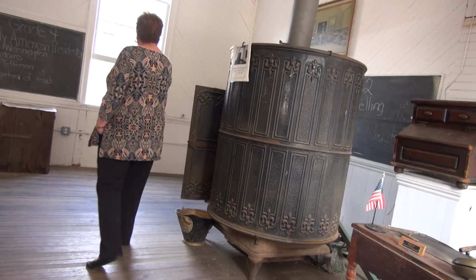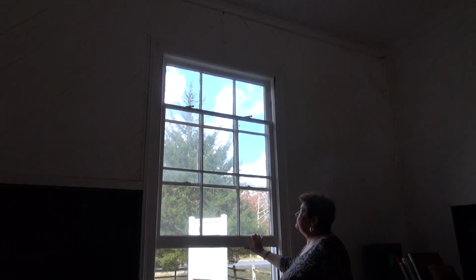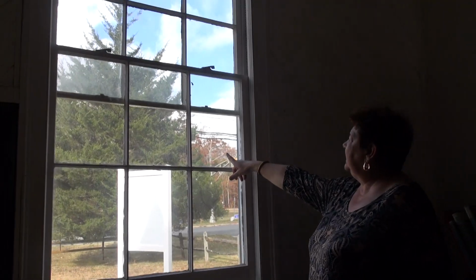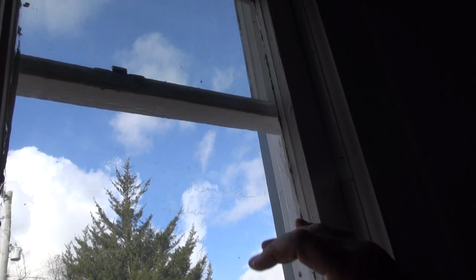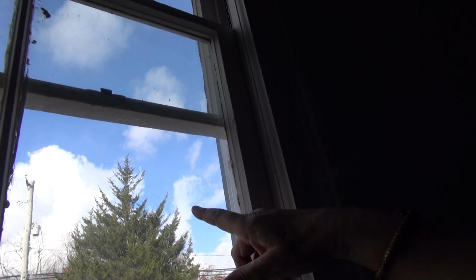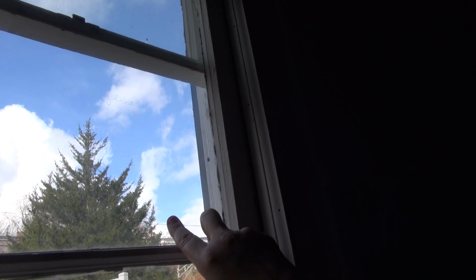If you notice in the windows, the panes of glass, I don't know, it's kind of hard to see, but they are hand-blown glass. And this particular window has someone's autograph. And I can't really read what it says, but it's Janice Bernard or James Bernard, Friday, May, I believe it's May 9th, 1913.